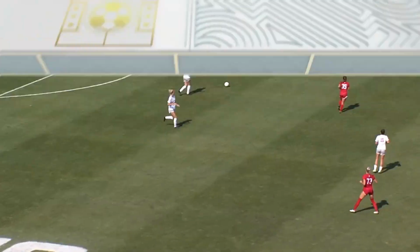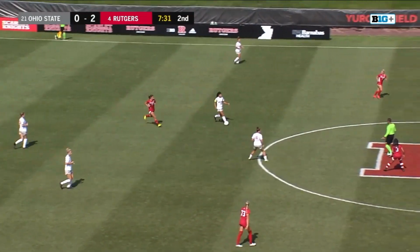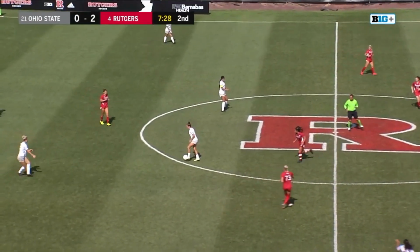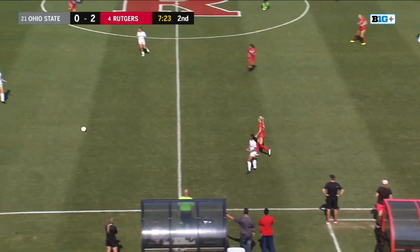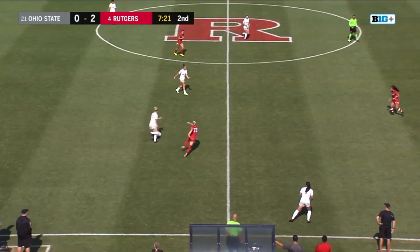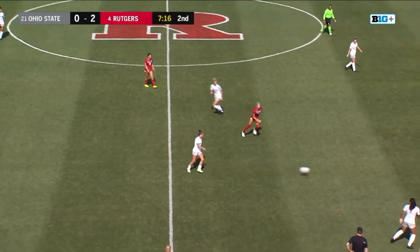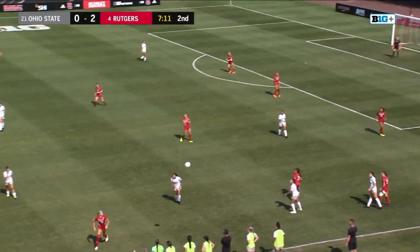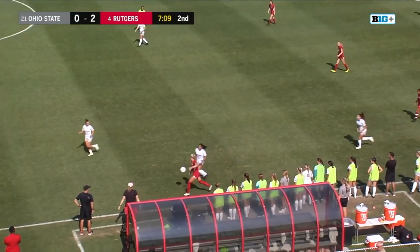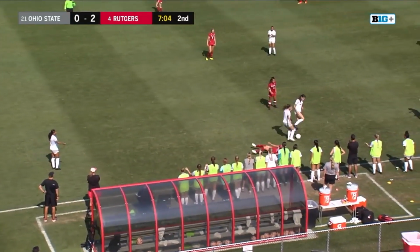Not her best penalty, and obviously you've got to force the keeper to save any penalty if it's going to stay out of the back of the net. But Fluchel has been brilliant from the spot during the course of her career. That's her first miss, at least on a PK outside of a penalty kick shootout at the end of play. So it stays 2-0, but can Ohio State do anything with that is the question.